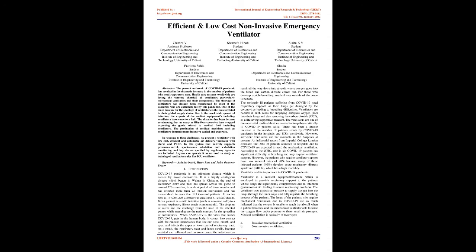Introduction. COVID-19 pandemic is an infectious disease which is caused by novel coronavirus. It is a highly contagious disease which began in Wuhan in China at the end of December 2019 and now has spread across the globe to around 220 countries, in a short period of 3 months, and has affected more than 2.1 million individuals and has caused death in more than 145,000 patients.